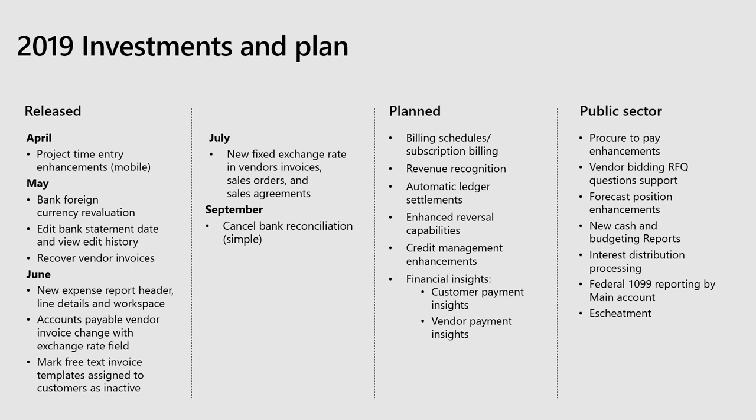Okay, so the first one actually belongs more in the project session that Kim is going to be demonstrating this week, is project time entry. The bank currency revaluation is something that we've added, which was a top 10 feature request. And then a couple of things. Now being a cloud service, there are things that you've called in on, and there might be small functionality that was just kind of preventing you from doing easy things like editing your bank statement date, viewing history, canceling a reconciliation.